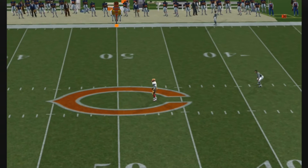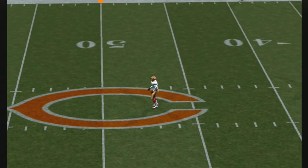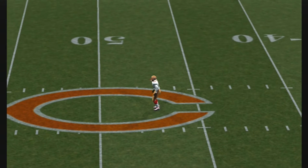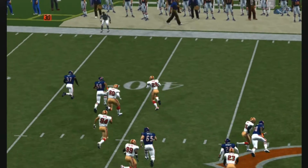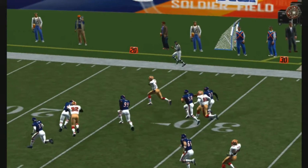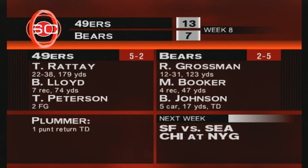49ers, Bears. In their win, Ahmed Plummer is set up right near the midfield stripe to get this ball and takes it just in his own territory. Jets right. There are a couple defenders there, but he outruns them. Where's the defense? Touchdown, 53 yards. The 49ers win this one by the final score of 13-7.